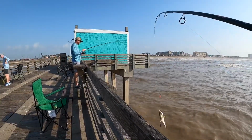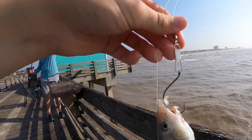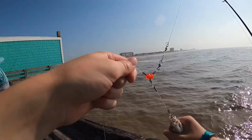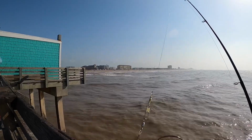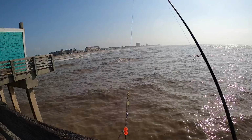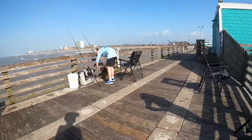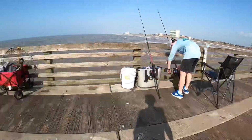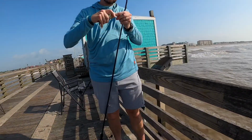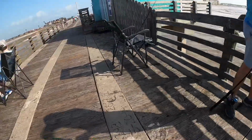And looks like it's just a little double up here. Both got some. Oh, Dad's got a croaker. I've got a whiting, so little whiting. So there goes that whiting. And here's the croaker, if we can get it unhooked.